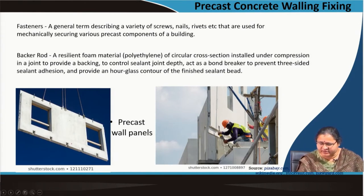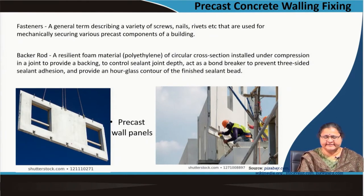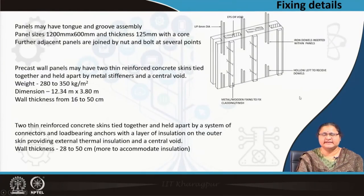Here you can see the person above whom the member is actually hanging, and it has to be put in position by this person. So, he is trying to drive this thing into these holes. So, this has to go and get set there. So, this person has to be skilled on his job. Other than this backer rod, sealing, etc., the fasteners are being used, the screws, nails, rivets, etc., they all refer to the mechanical processes which may be required to tighten the panel in position or keep the panel in position. So, here you see a schematic drawing.